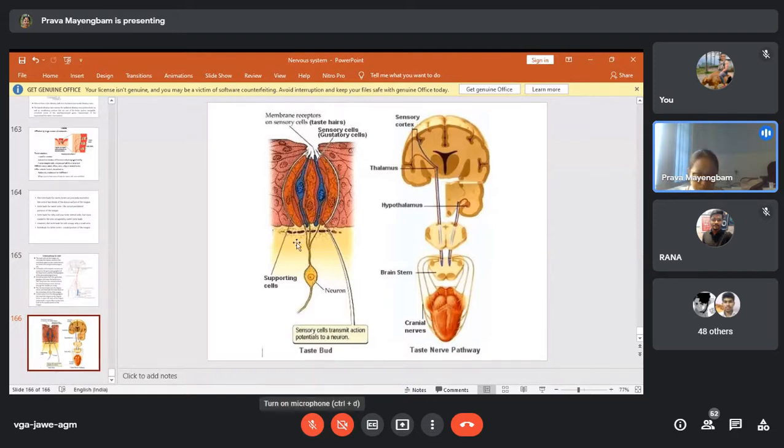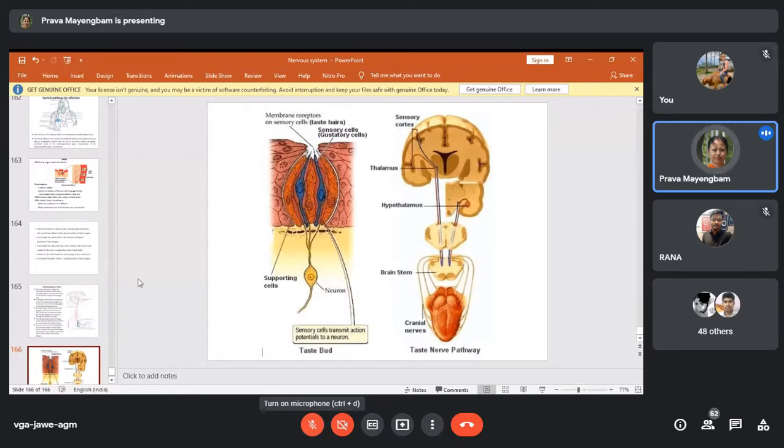So this is one picture showing how it is. You see, this is one taste cell, the sensory taste cell, with membrane receptors, and this is a hair, one single hair. This is a bipolar neuron, and this will be getting the signal from these hair cells, and then further it will transmit the signal to the sensory cortex. Only this much I want to teach.